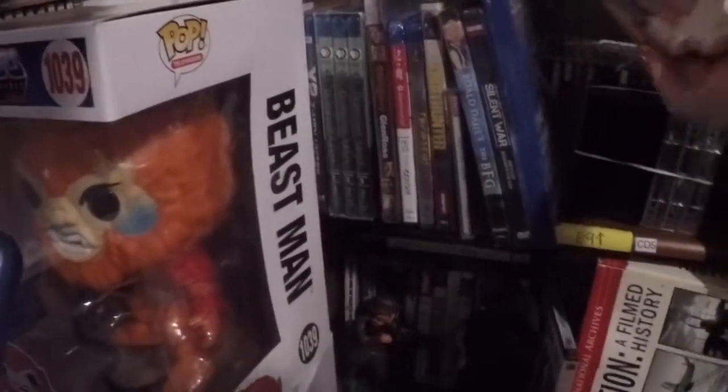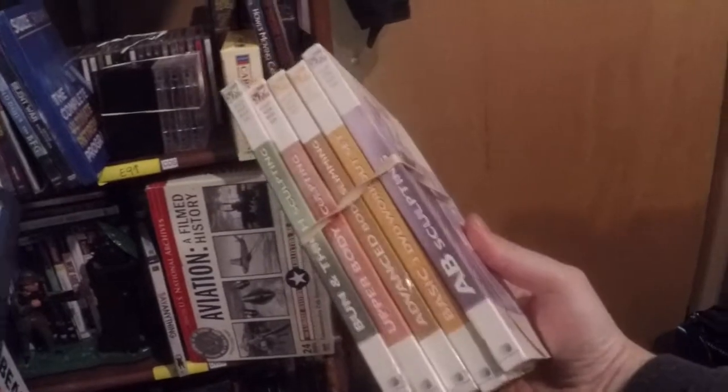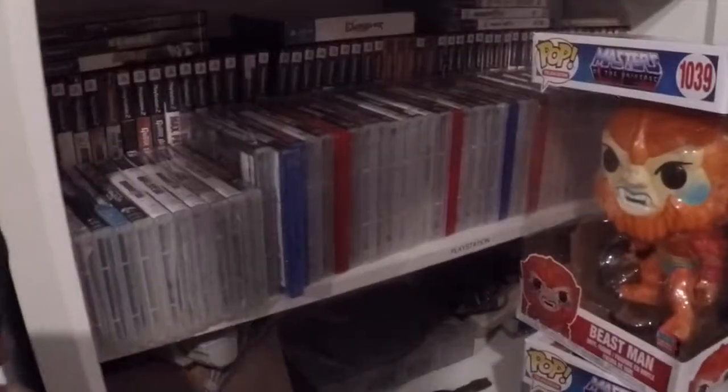All right, first up is this set of workout DVDs. I had them listed for about 32, I think. Somebody messaged and asked if I would do 27, and I said sure. So free shipping, media mail, $27. Very nice.